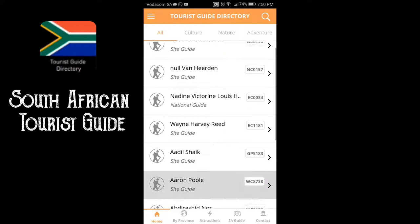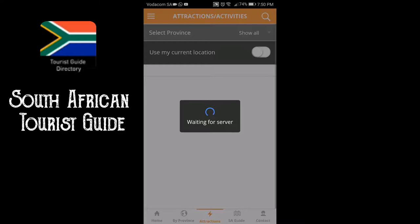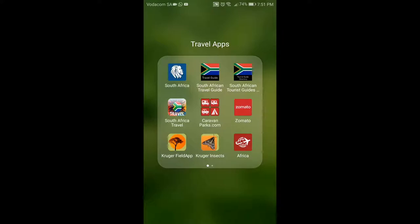Okay, wow, so this literally just gives you the tour guide that you also can find on the other app. So you can search by province, attractions, just the same. So these apps are pretty similar. I would actually go for the travel guide, the normal travel guide. It seems to be better than the tourist guide.